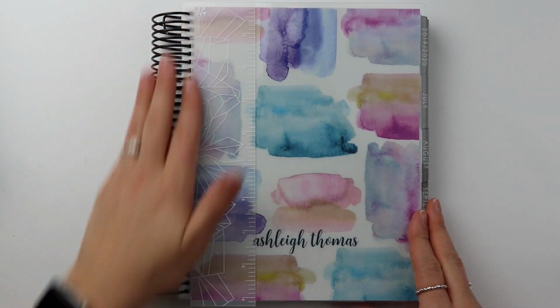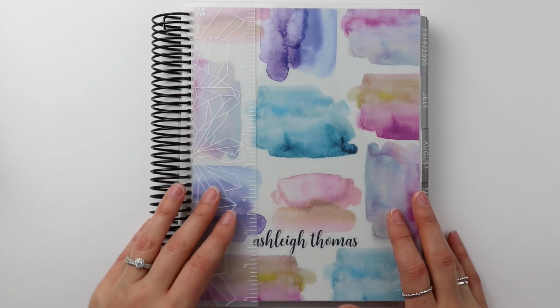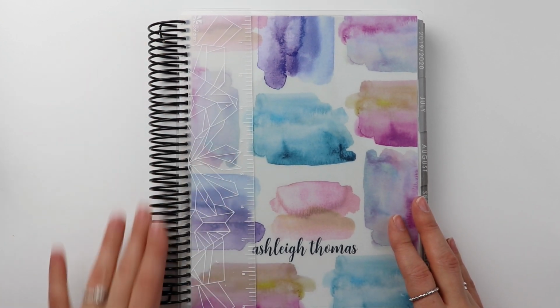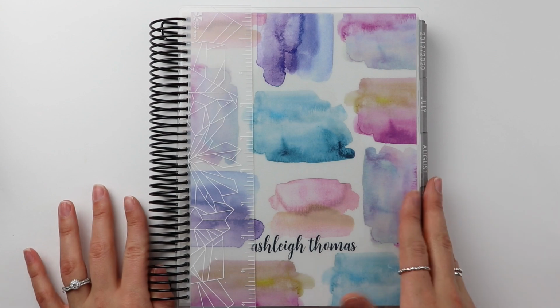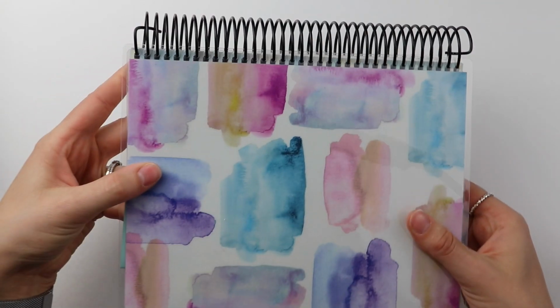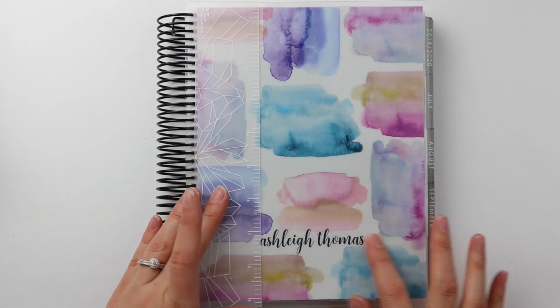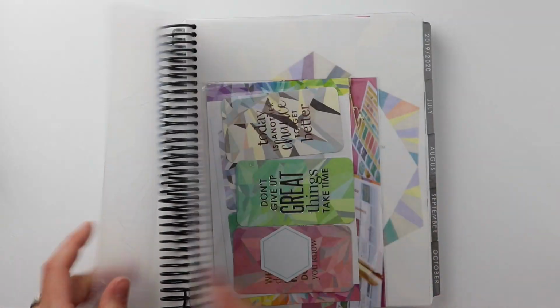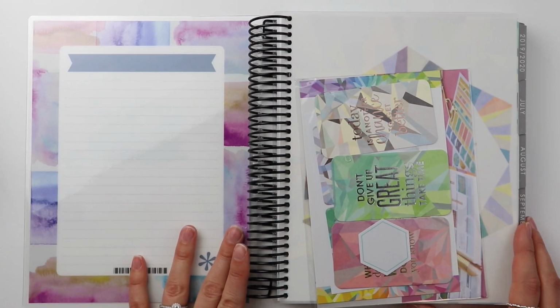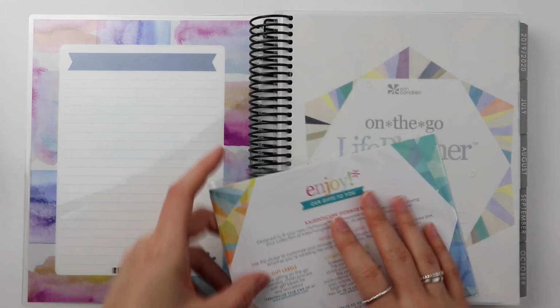This is the first year I've ever gotten a black coil because foil is really in, obviously, and I didn't want to get silver like I normally do because I'm kind of getting into using other color foils like gold. So I got black, and I got this really pretty watercolor design with my married last name, which is Thomas. So I'm gonna open it up, and there's all this good stuff in here.